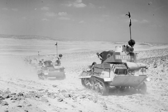Considered a reconnaissance vehicle and a mobile machine gun position, the Mark VI was the final stage of development of the Carden-Loyd series of tankettes. The Carden-Loyd Tankette was the prototype for the Universal Carrier.